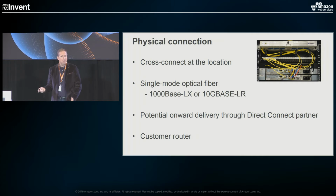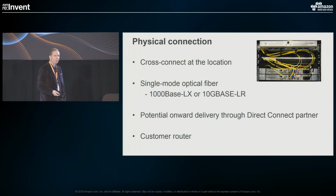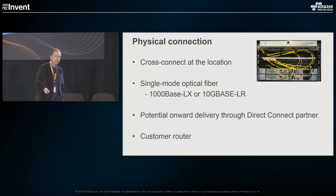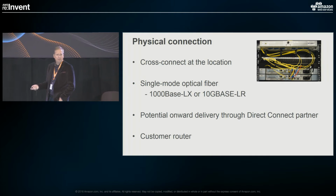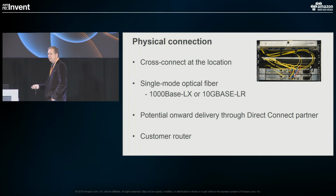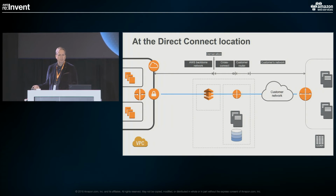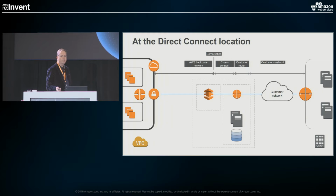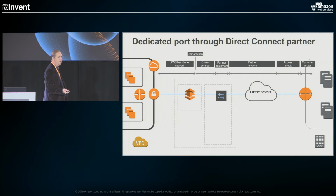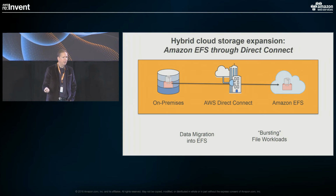So it's a cross connect at your location, most likely within a colo. So we're at Equinix and similar locations around the world. And it's basically offered through a range of Direct Connect partners that we have around the world. At the location, you can see it's really straightforward. You can plug it in as a cross connect, either 1 or 10 gig, or you can have a dedicated port through a Direct Connect partner.